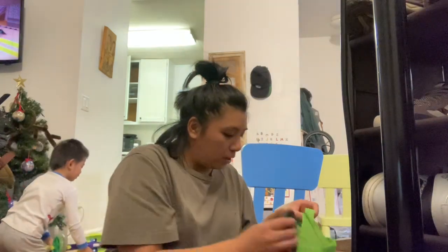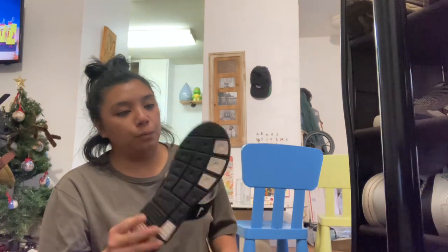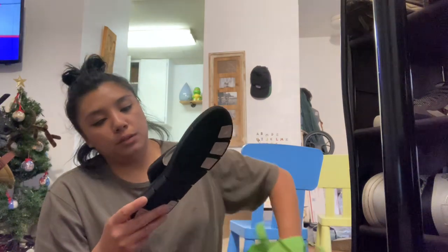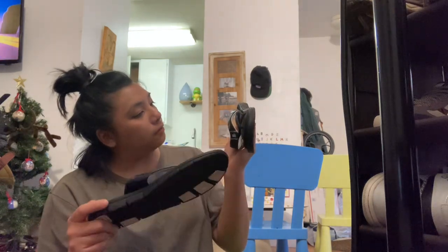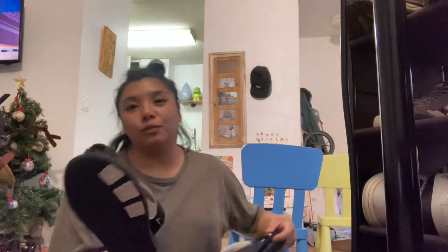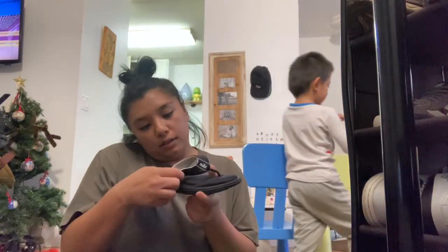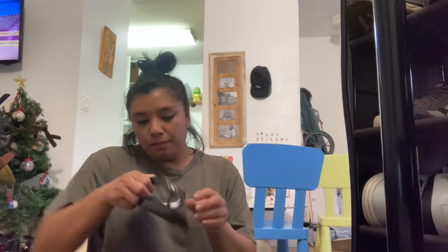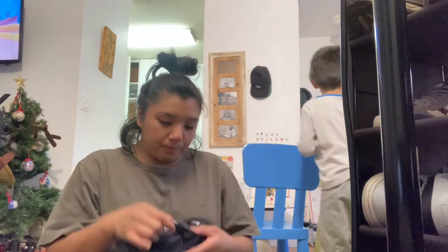The next one we got are the Nike Comfort Gel Foam. Gel foam? Is that what they're called? Oh yeah, Nike Comfort Footbed. Footbed, not gel foam. These ones are $10 as well, and it is a woman's size 9.